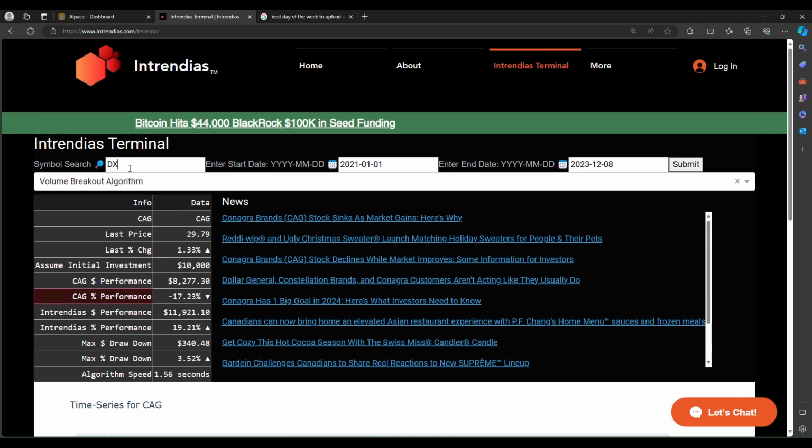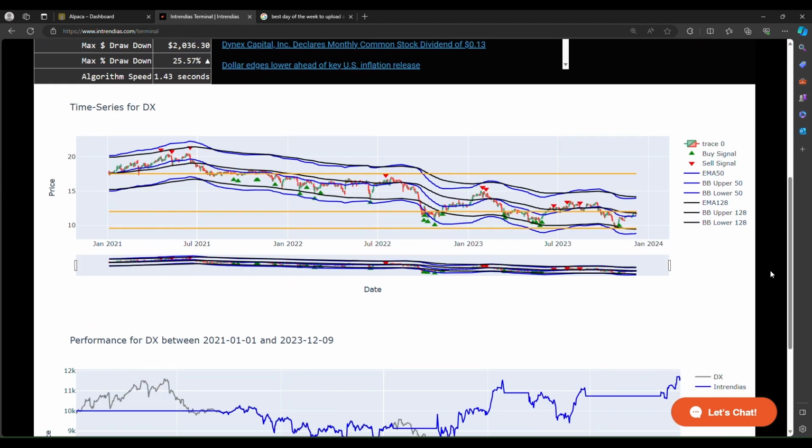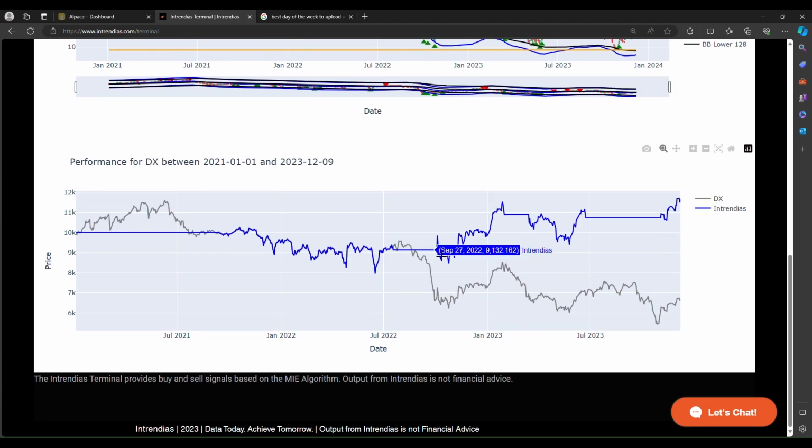Now we have Dynex Capital. Dynex Capital, DX, does mortgage loans and financial services, and is down pretty bad, 32%. However, the volume breakout algorithm backtest result is up 16%. So pretty good return there, even for a falling stock. The algorithm was able to capture some gains here, with some favorable buy signals on November 2nd, May 30th, and October 25th. So good stuff here. And we see the backtest results keep climbing higher, even with the stock plummeting in 2023 here.